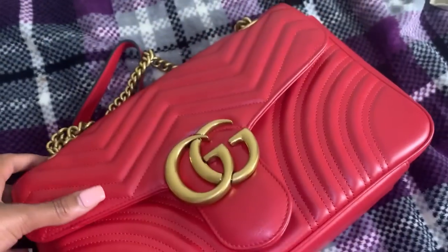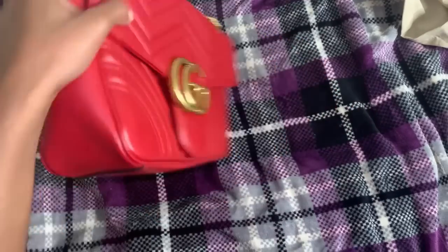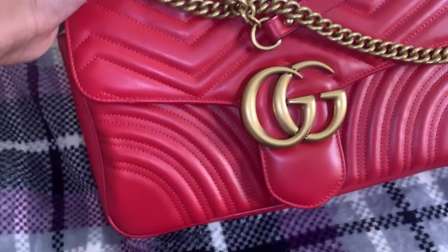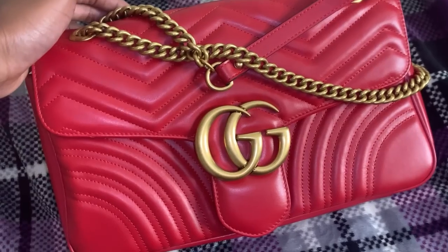I definitely love this purse. I cannot wait to sport this. I don't know what outfit I'll be wearing with it, but I cannot wait to sport it. Also on the back, it does have a heart on it, y'all. This purse is so cute. Not only that, look at the stitching, the detailing. Like, it's all there. It is definitely good quality. I give this purse a 10 out of 10.